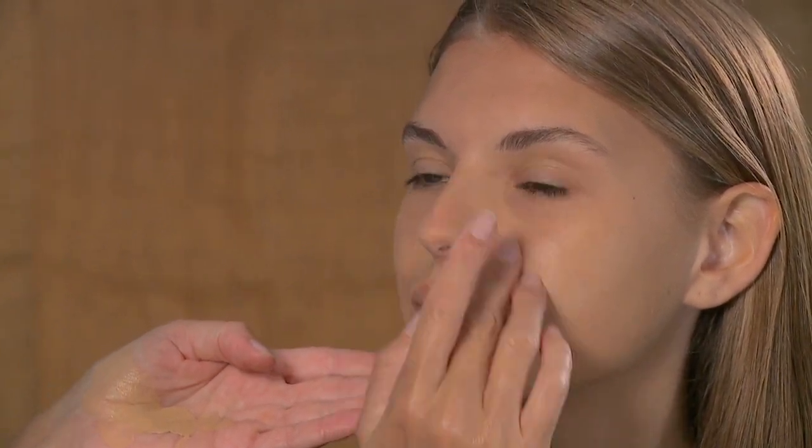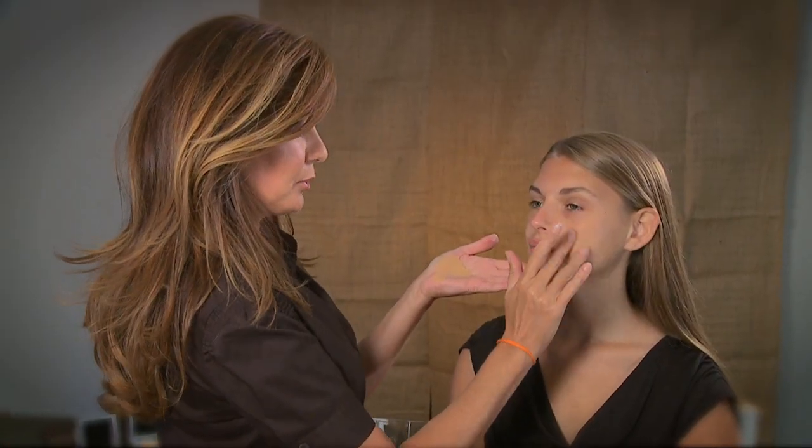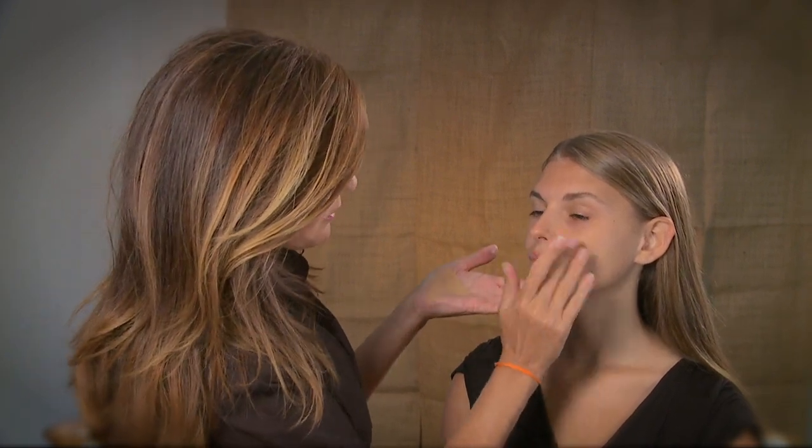Lightly applied to the skin. 70% is a sheer formulation, so you get sort of sheer to medium coverage. And you can see what I'm doing here. I'm really just tapping it into the skin very lightly. You want to be gentle when applying foundation.